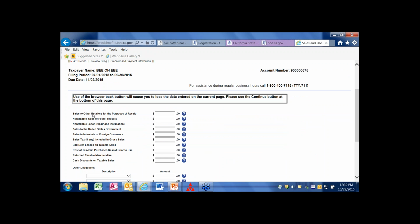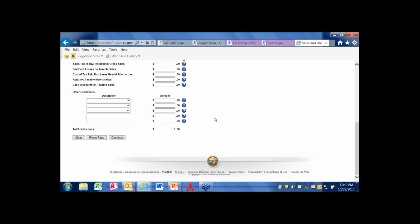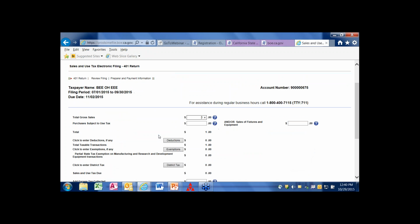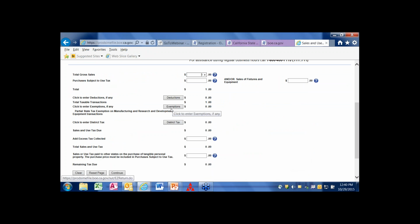Sales to other retailers for the purpose of resale: if all of my sales were for resale, I would put that there. Non-taxable food products, and labor, for instance in your mechanic shop, the part is taxable but the repair labor is not, so you would list that there. I don't have enough time to go through everything, but there are deductions and exemptions for research and development equipment and different things.